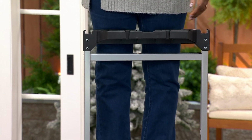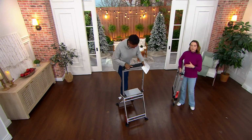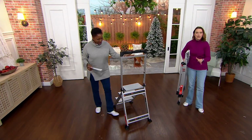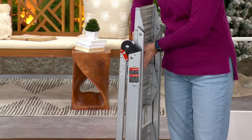Well, and yes, that's the thing, Jane. People love this silhouette because you feel secure, you feel safe when you're on this. And of course, it comes to Little Giant. So this is its footprint right here, fully assembled when it comes to you. Goes to about 4.5 inches. So if you're limited on space, you can easily put this in a pantry.